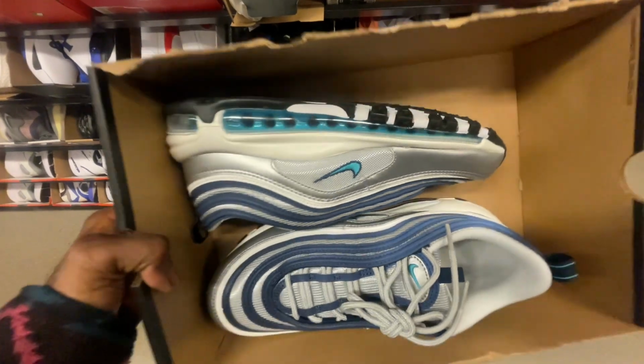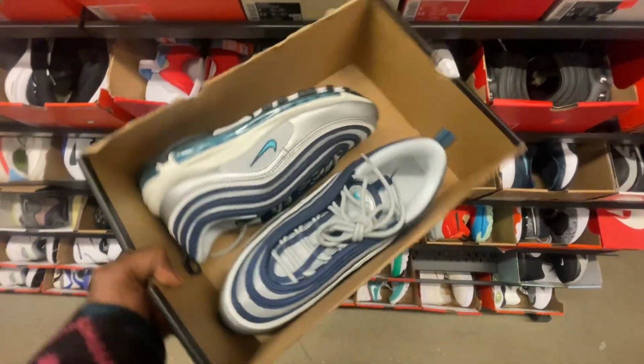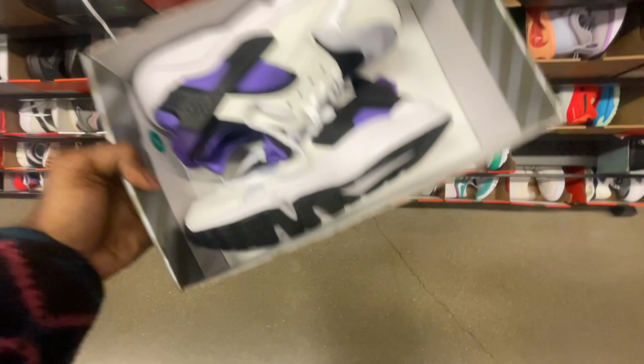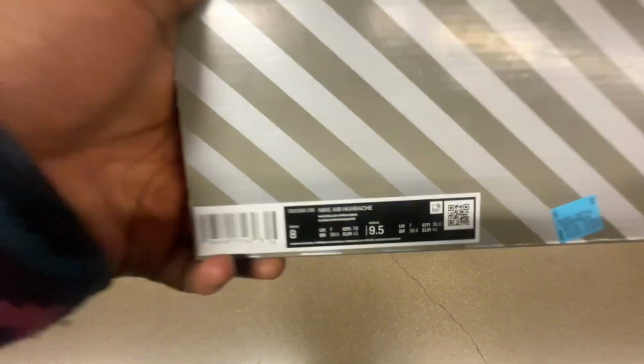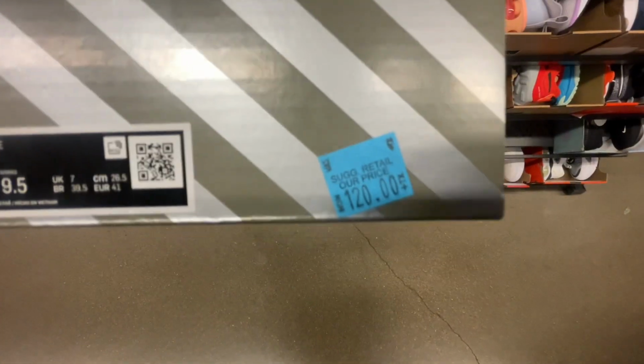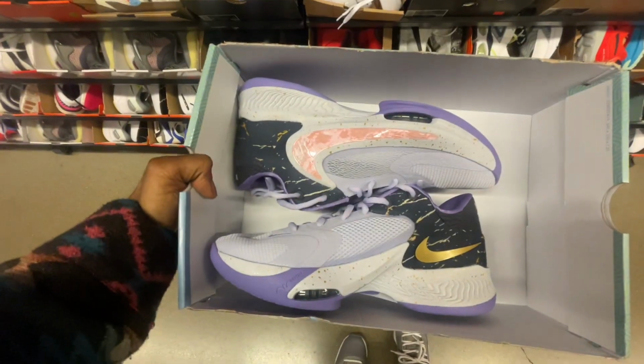Then we found some more Air Maxes sitting around as well, which I was kind of surprised because I know Air Max Day just passed, so I was kind of thinking maybe not too many Air Maxes would be sitting around, because a lot of people probably came in there and bought some since it just passed a few days ago. But keeping things moving, we also found some more Huaraches. This was the OG version, which was the purple, black, and white colorway.